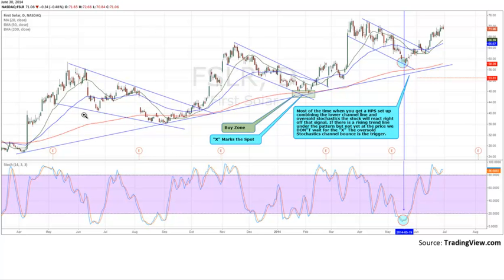Now, the channel doesn't have to be perfect. Sometimes you have a wedge pattern. There's usually one trend line of the channel that's really intact, the stronger of the trend lines, and we can adjust the other trend line to compensate for that. In this case, when we look at these types of pullbacks, we're always concentrating on the lower trend line. So it's the lower trend line you're concentrating on here, and the rising trend line right here, and right here it comes back down.